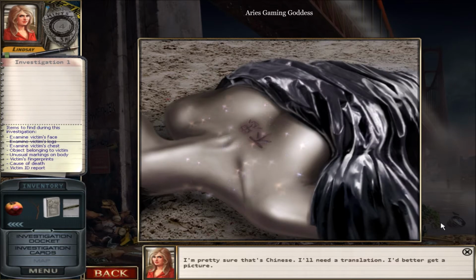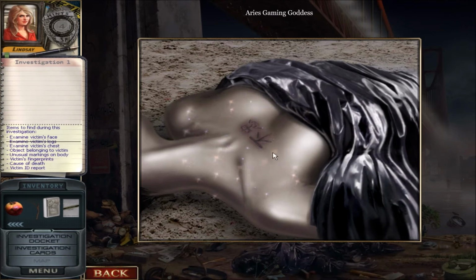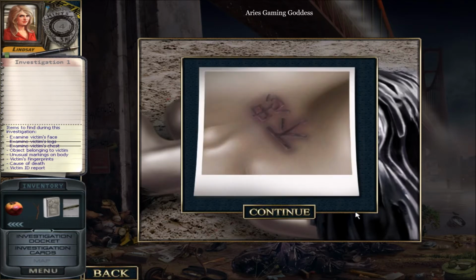I'm pretty sure that's Chinese. I'll need a translation. I'd better get a picture. Alright, took a picture. Continue.